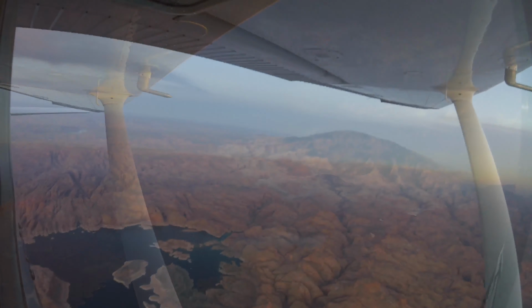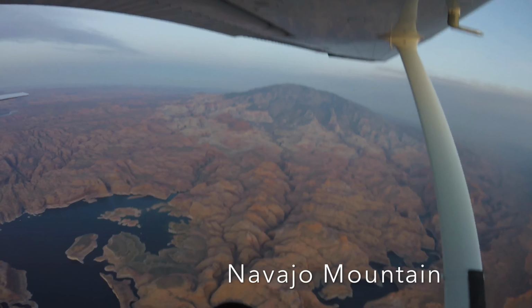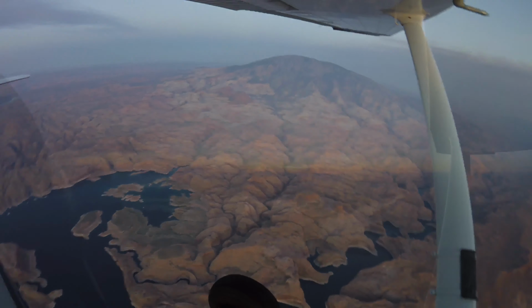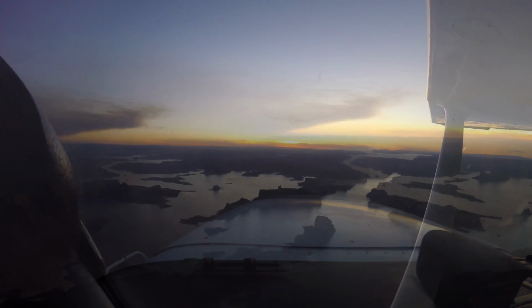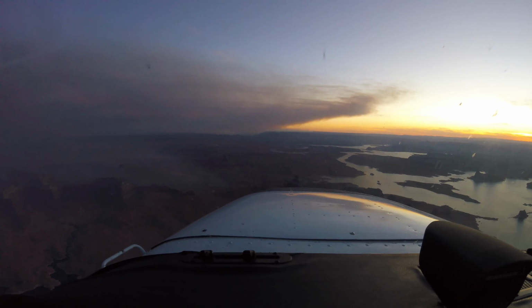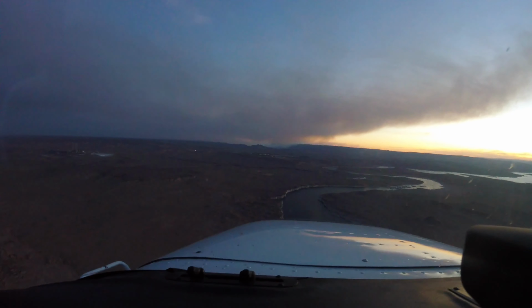The smoke had finally caught up to us, so we made our way around Navajo Mountain and started our approach into Page. As you can imagine, poor visibility into an unfamiliar airport is not fun.